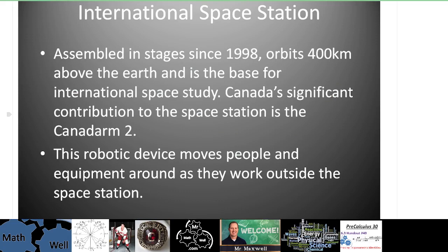Okay, International Space Station. Let's talk about the ISS. Assembled in stages since 1998, it orbits 400 kilometers above the Earth and is the base for international space study. Canada's significant contribution to the space station is the Canadarm2. This robotic device moves people and equipment around as they work outside the space station. And I will show you a picture of that in a second.